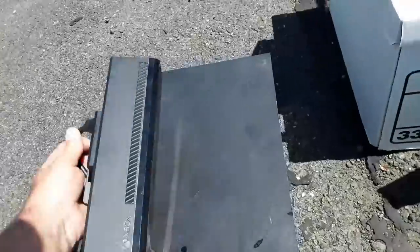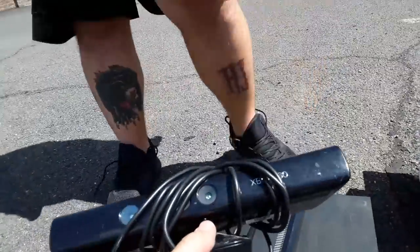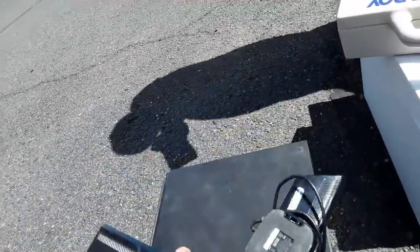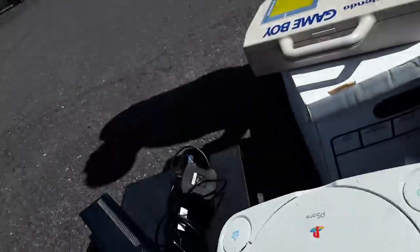All right, what do we got? Sensor bar. Another sensor bar. No, that's a Kinect. Okay, but what's this? Is it Kinect 2? Yeah. Why are they different? 360, one and two. Oh, this is the one, right? Okay. Yeah, you do the non-exciting box.